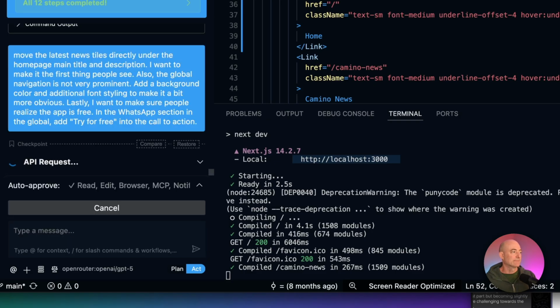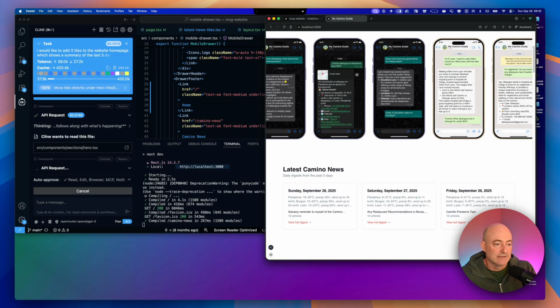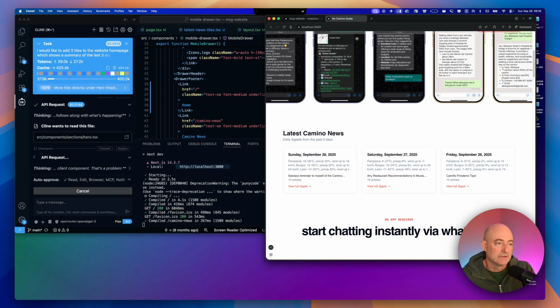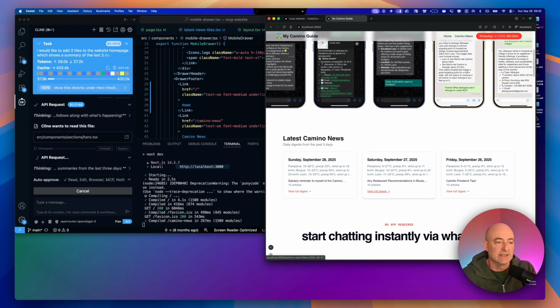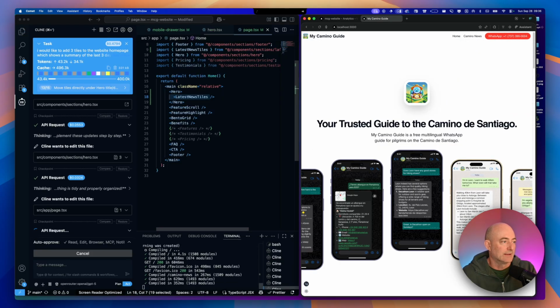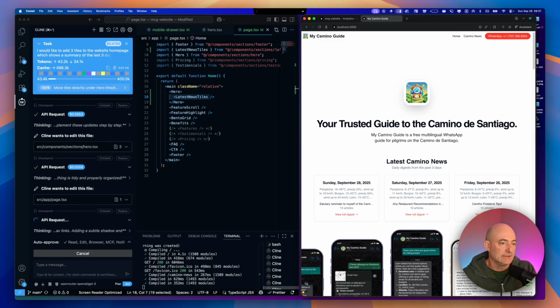Let's keep that going. As that runs, let's have a look at this again here. This looks really quite nice. I like this a lot. Starts to give this sense that it's a bit more of a community than just an app. Okay, so we've moved where the latest news comes from before the feature scroll. That looks pretty good. Not quite sure if I want it inside the hero, but we'll see.